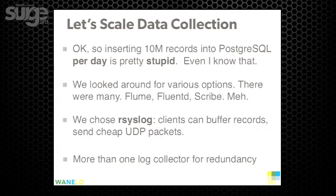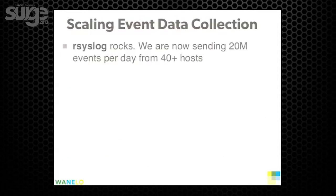We have more than one log collector for redundancy. And the clients can buffer all these packets, which is really important in case there's a network latency or anything like that. So it's a relatively reliable way to send the data. And RCSlog actually is really, really reliable software. It works really well. We haven't had any problems with it for a year.